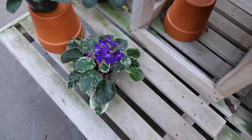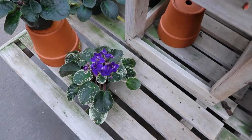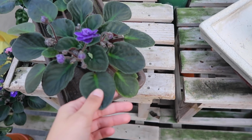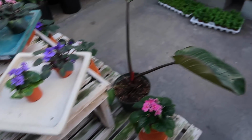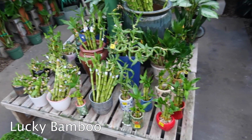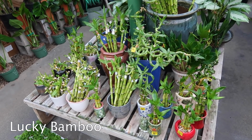I like the ones with variegated leaves. I kind of want some with more variegation to the leaves because I just have these kinds. Oh, so soft. And a lot of lucky bamboo. I realized that there's probably a lot of lucky bamboo for sale because of Chinese New Year.